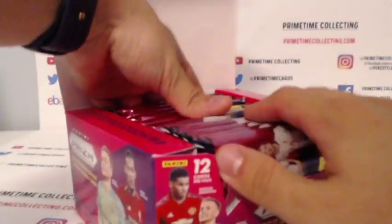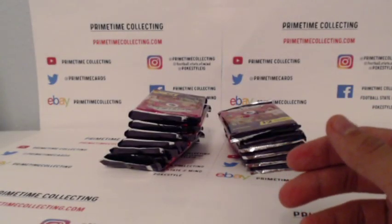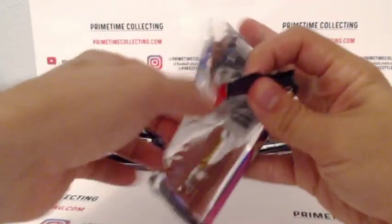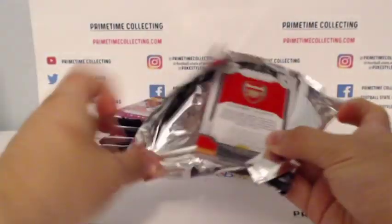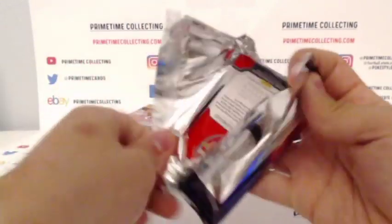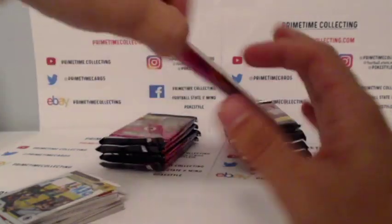That pack wanted to hide. Empty box. Not too bad for a first box. Some nice low numbered cards. Maybe we could pull a black, get a nice 101.